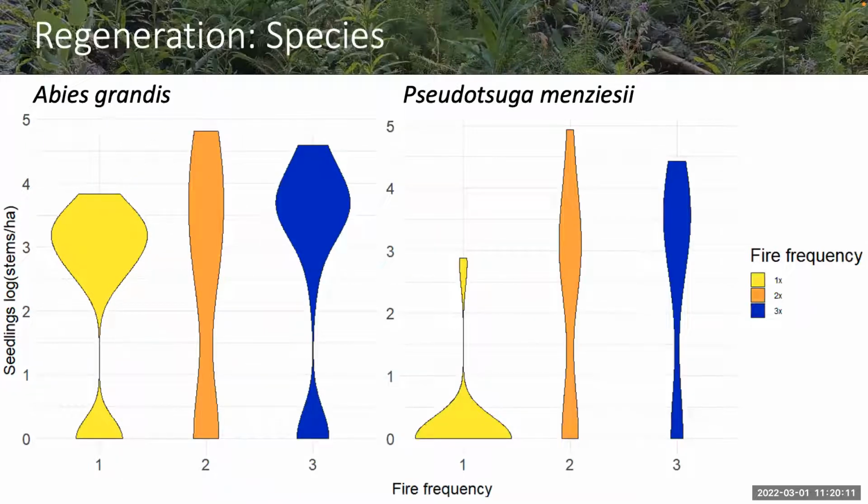And then for the Abies grandis and the Pseudotsuga and Larix, the Pseudotsuga and Larix is acting as an early seral species in this ecosystem, and the Abies grandis is more of a later seral species. So Abies grandis is able to regenerate in those areas that have higher duff and litter loads and higher canopy cover, and then the Pseudotsuga and Larix is doing better in those lower litter and duff areas and that lower canopy cover.